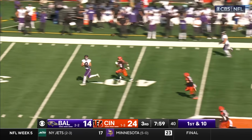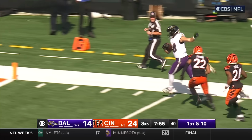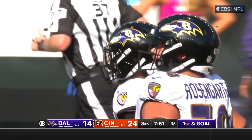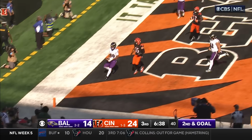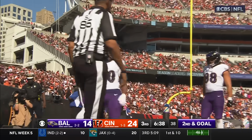1st and 10. Jackson deep. He's got his receiver, galloping. Shoved out of bounds by Stone to the 5. What a throw by Jackson. The thing you have to remember about Henry, as the play fake goes to him there. 2nd and goal. Touchdown likely. Got it. And he beat the linebacker Wilson.